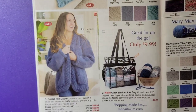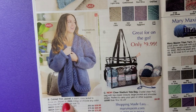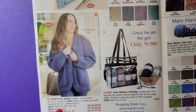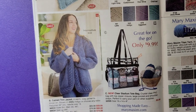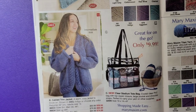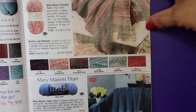Okay. And then right here is that nice pretty cardigan or sweater. It's called Cable Trim Jacket. That's pretty. The small medium, they lowered it to $59.99. The large is $66.99. And the two extra large is $74.99. Whoo, it's kind of steep for me. But I'm presuming it comes with the whole kit, the yarn and everything, except for the hook. If you're interested. All right, let's keep going.